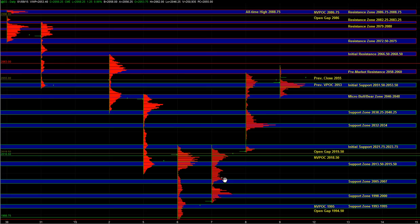So, we're using 58 to 60 as pre-market resistance, with the idea that we're just going to see whether it's holding above it or below it, and then 51.5 to 53.5 is important support, and ideally the market should hold above that. If we break below 51.5, that would be an early warning sign, and a break below 46 to 48 would then confirm that control has shifted to the sell side.